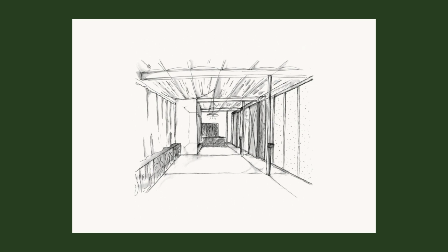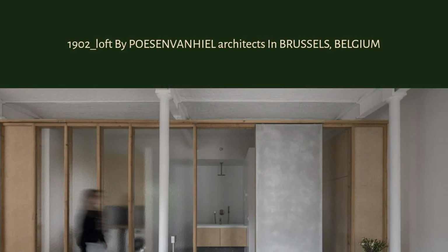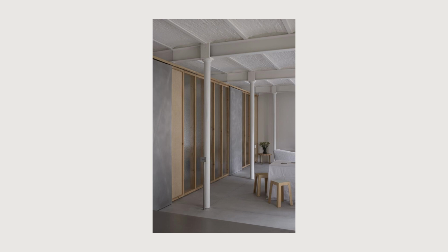This also establishes implicit boundaries without a real physical presence, instead relying on suggestive intentions.